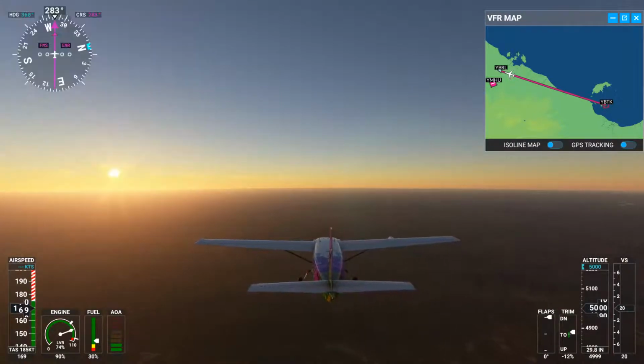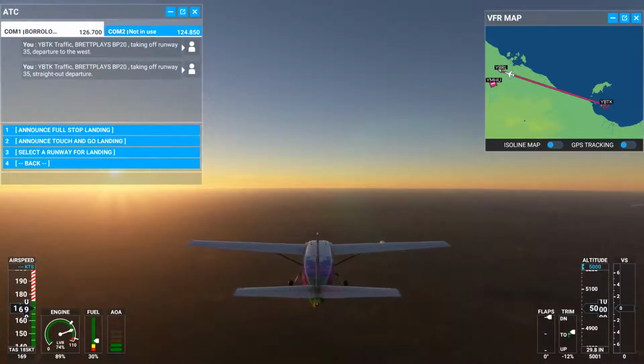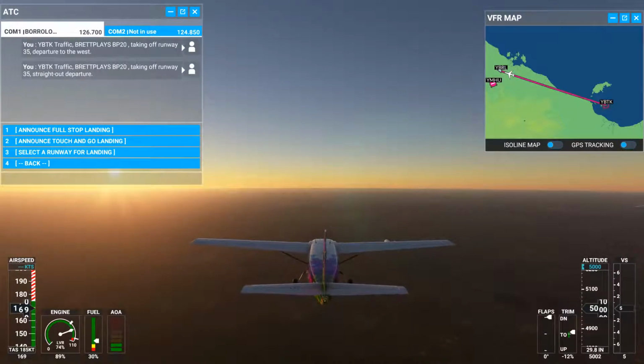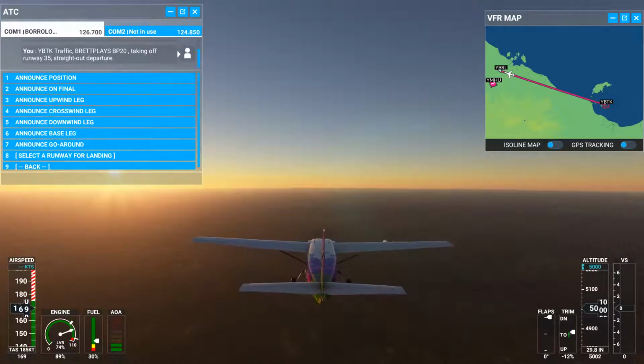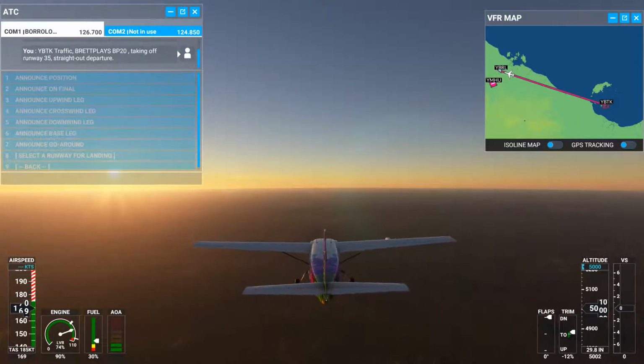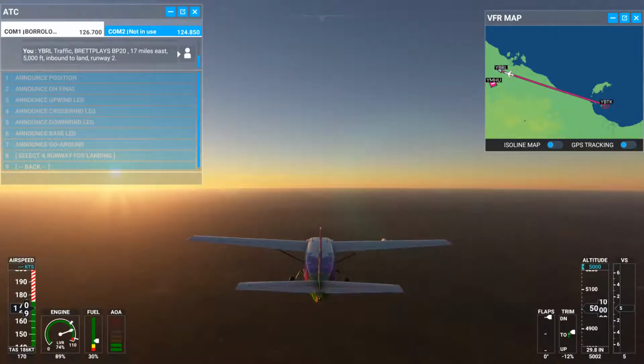Wait, what is my... So where's a 20? On that way, and where's the 2? From the other side. So let's just take runway 20. And I'm going to cheat by having those gates on, because I still haven't turned them off. But in some times, though... Oops, I think I just hit record again by mistake. Sometimes I don't like the gates, and I really do need to get around to turning them off.